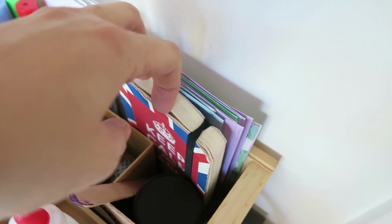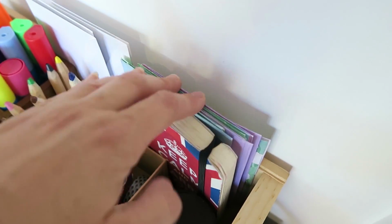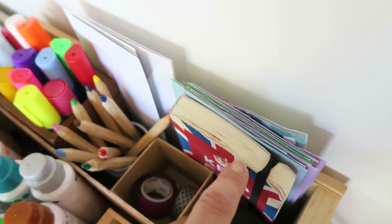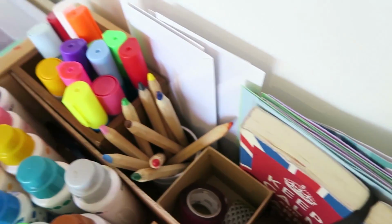We have a little notepad. We always keep a notepad for her because she loves to draw. And so when this one's done, we usually will get another one out. Here's just some more paper. And then some stickers back here, apparently. And then some envelopes, because she does love to write little notes, and then she'll put them in an envelope.